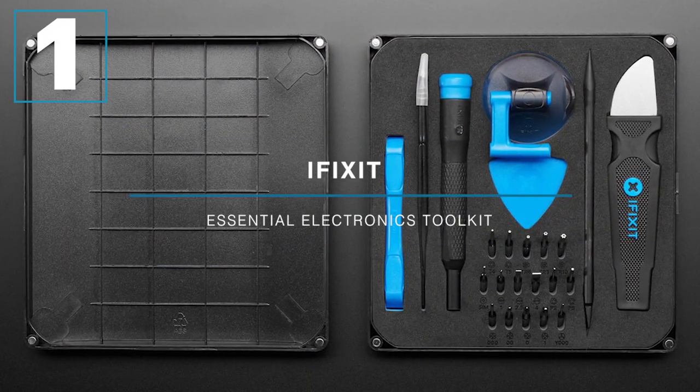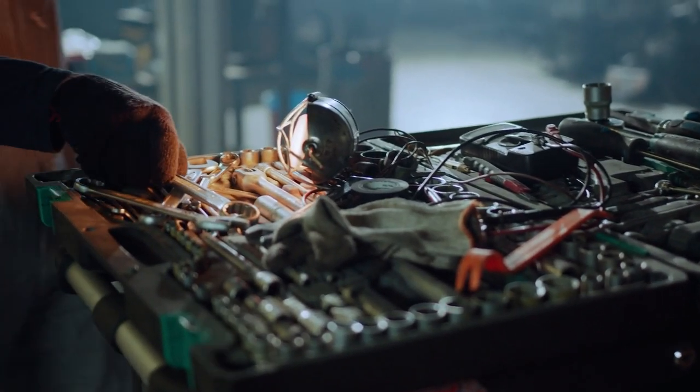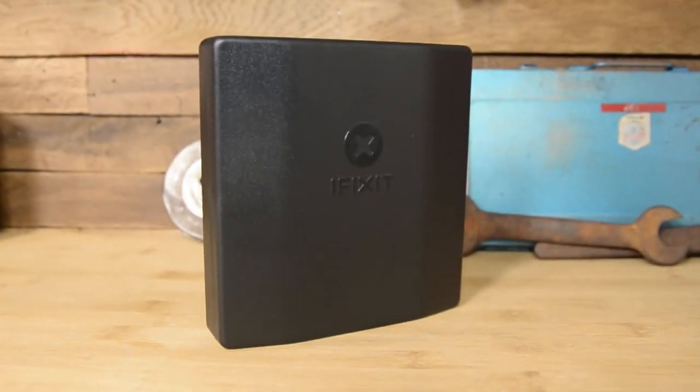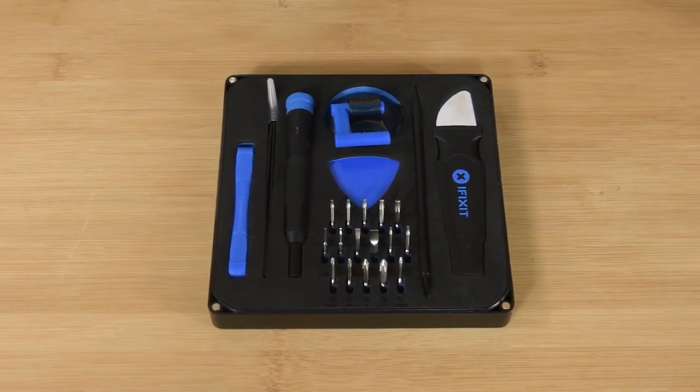iFixit Essential Electronics Toolkit. Alright, so we did say in the beginning that dad's perfect gift doesn't have to come in the form of a socket wrench or screwdriver, but with this toolkit, we'll make an exception. The iFixit Essential Electronics Toolkit is right at home in your dad's junk drawer or toolbox.